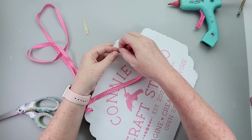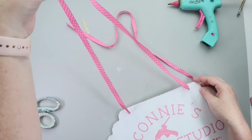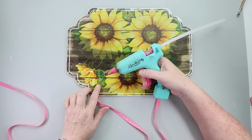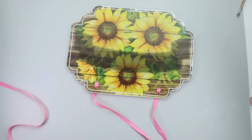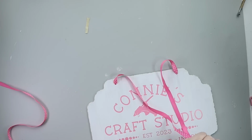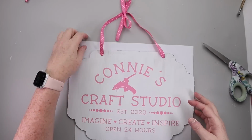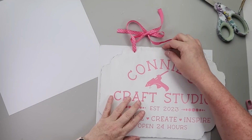Lesson learned. To get this finished up, I decided a cute pink polka dot ribbon would be what I wanted to use. So I put two pieces on there so that it could tie into a nice little bow. And then of course I wanted to finish off the back. So I just grabbed some scrapbook paper, traced around it, glued it to the back, and then this sign was ready to go.